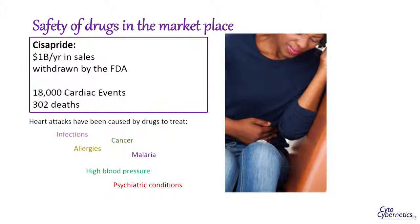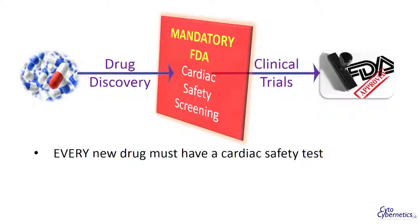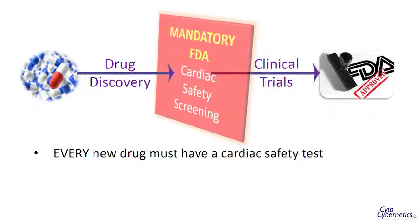In fact, a wide range of non-cardiac drugs result in heart attacks and death, including drugs designed to treat cancer, infection, allergies, malaria, all kinds of drugs. Following several high-profile, high-cost withdrawals, the FDA mandated that every single drug that comes to market must demonstrate that it doesn't disrupt the electrical activity of the heart, and specifically that it doesn't cause heart attacks. This is known as the FDA cardiac safety screening.